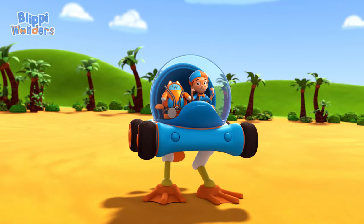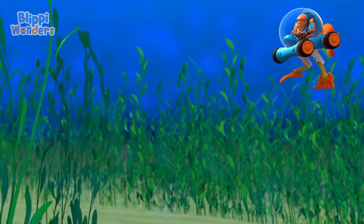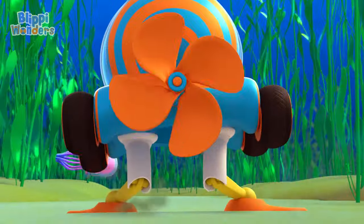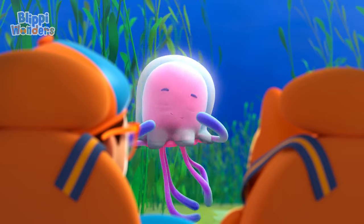The Blippi Mobile is ready for adventure. Wow! It's a whole other world down here. Is this like some kind of underwater forest? Exactly! It is a forest! Welcome to my neighborhood! My name's Jerry, Jerry the Jellyfish!